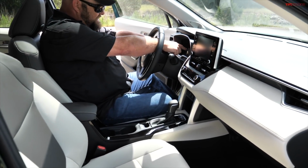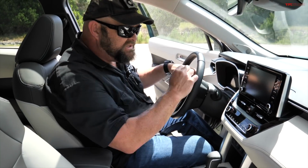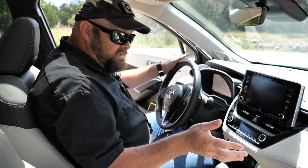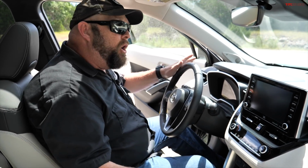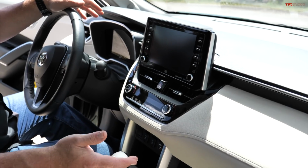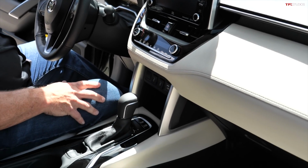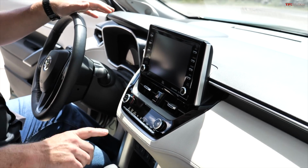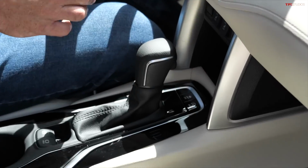Interior, you get an eyepiece screen that's 7 inches. You get this infotainment screen, which is 8 inches. It's a relatively basic and simple setup, almost identical to, big surprise, the Corolla. Once again, this is a taller, larger Corolla. And as such, all of this is very familiar. I am very grateful that they have a standard gear lever, very simple.